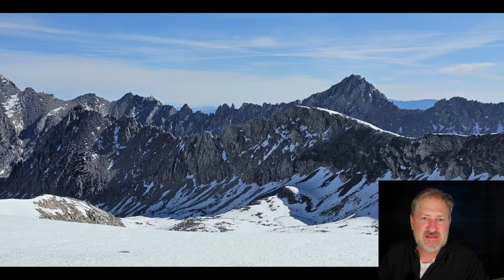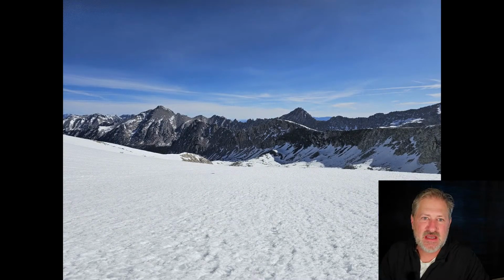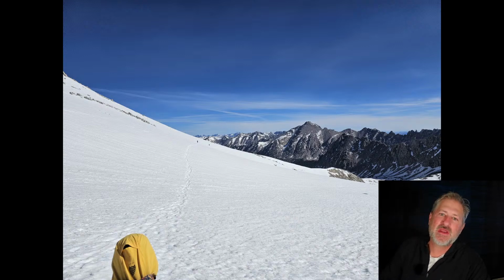This is, we're heading north. This is entering the upper reaches of Kings Canyon. So we're now in the Kings drainage. And this is the snowfield on the backside of Forester Pass.